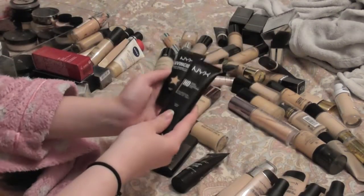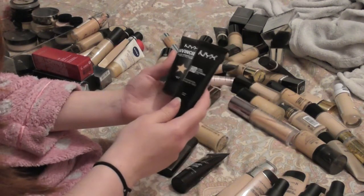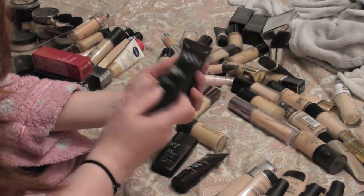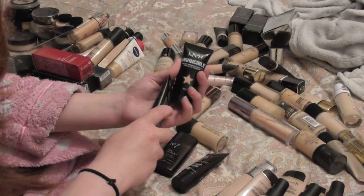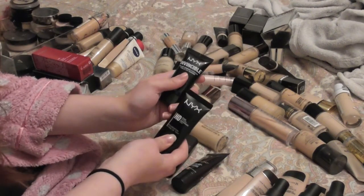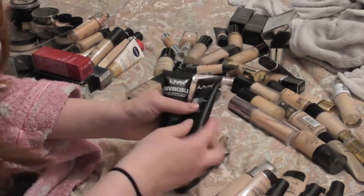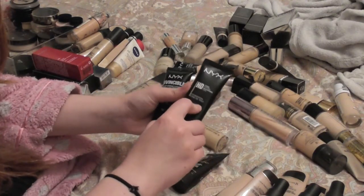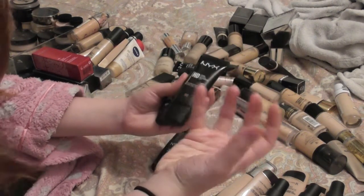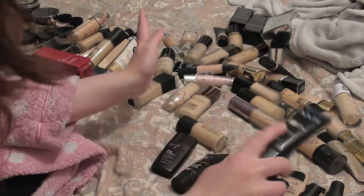I have two foundations from NYX, both of which I was testing out for my kit. I really like the HD foundation. I haven't tried out the Invincible yet, I don't think. But I really like how the HD sits on the skin. I've used it on people before and I really like how it sits on their skin. So I would definitely recommend checking it out for, especially photographic makeup. This looks really good on the skin.